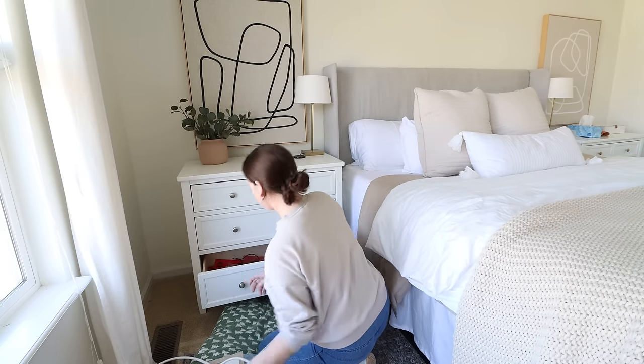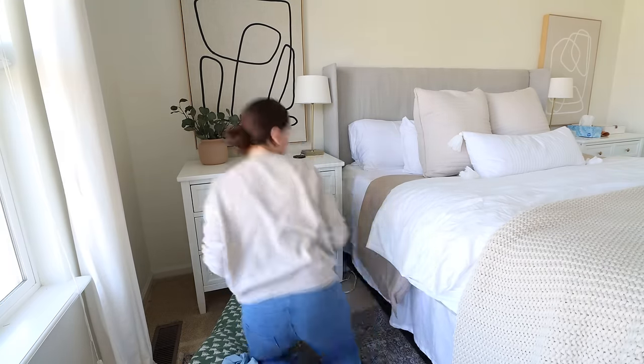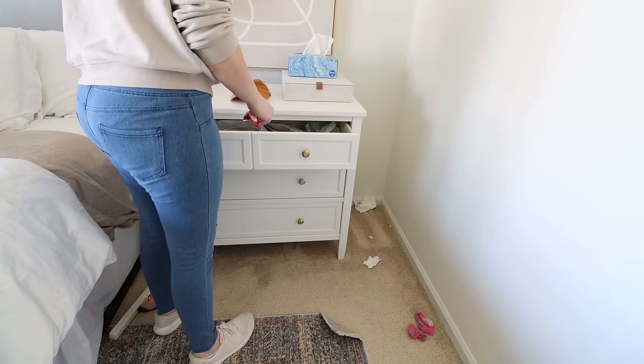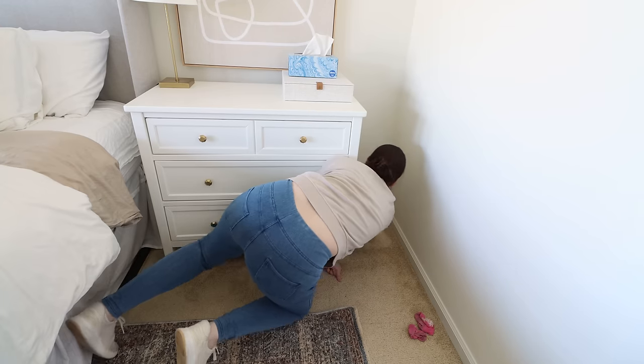This box was a little bit tricky to make decisions on because I didn't have a place for some of the decor, but I knew that I was probably going to use it. So I kept a few of the pieces and then broke down that box and threw out the rest of the trash. And then I needed to clean up the area over on my side of the bed.